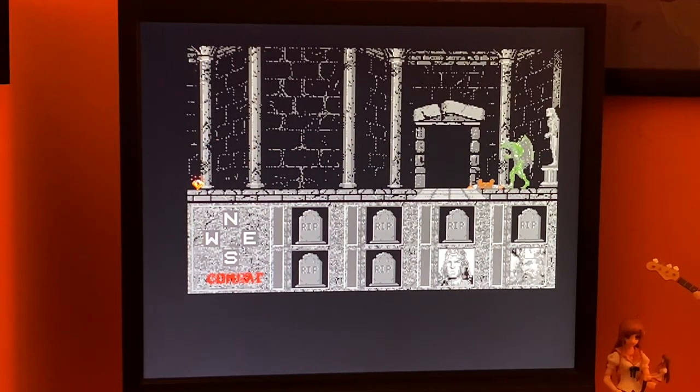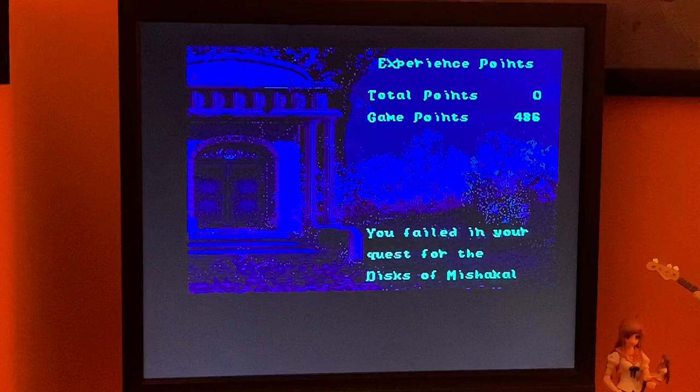The game is rubbish. Absolutely rubbish. And I don't even know what happens now. Oh, look at that. I actually got points. And I failed in my quest for the discs of Mishakal. And you know why I failed? I didn't fail because of ability. I failed down to poor programming and poor game design. Rubbish.